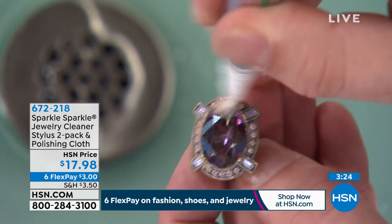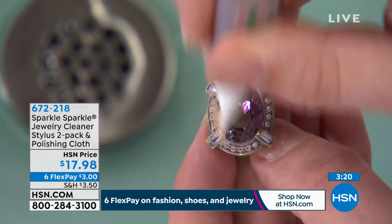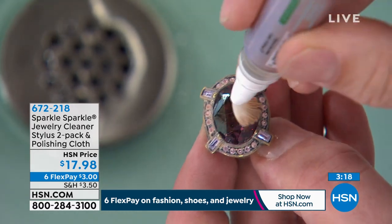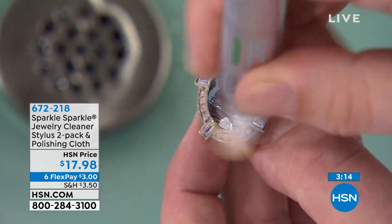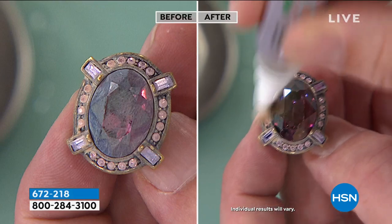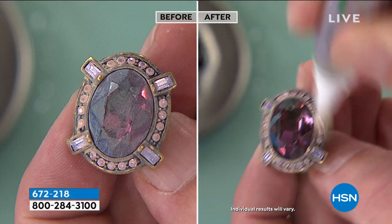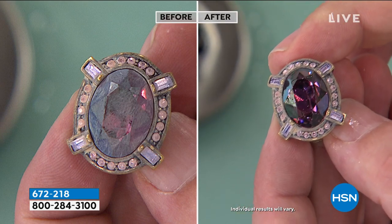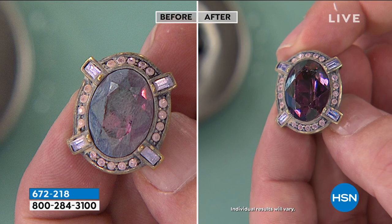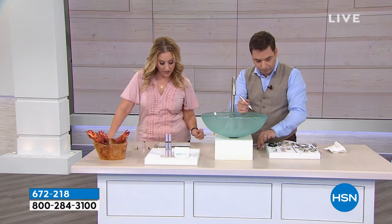Oh, interesting. So your Heidi Daus, what about your J. King? What about gemstones, like lapis or turquoise? Sparkle Sparkle is safe for everything from amber to zircon. The only jewelry we don't recommend cleaning with Sparkle Sparkle is papier-mâché jewelry. Papier-mâché. Okay, that's right. And you can see there on live television the difference that Sparkle Sparkle makes. Wow. On a Heidi Daus earring. And that's 2 seconds. By the way, $17.98.